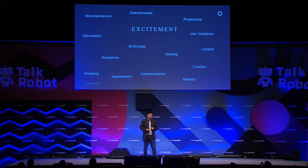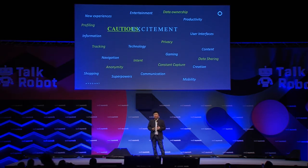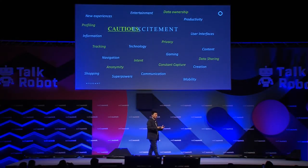But the one thing I'll say is, I'm also very cautious about the type of experiences that we're going to have, specifically around things like data ownership, privacy, and user intent. All these are tricky things that have to be navigated. They have a lot of value that they're going to provide to us as users, but as always, with a new platform, we need to understand the pros and cons of a lot of stuff on these platforms.